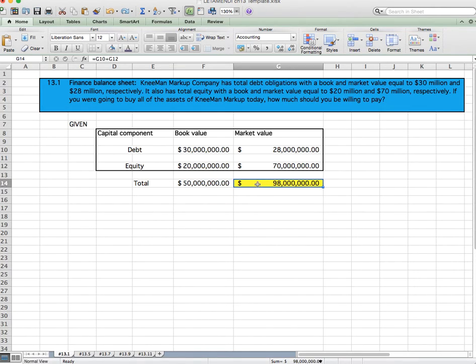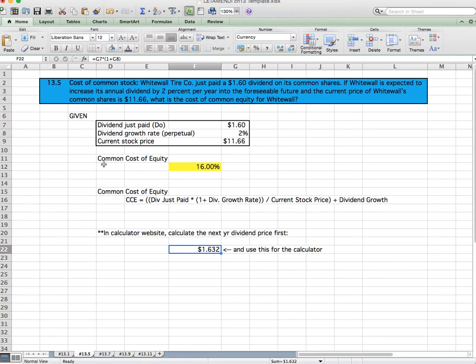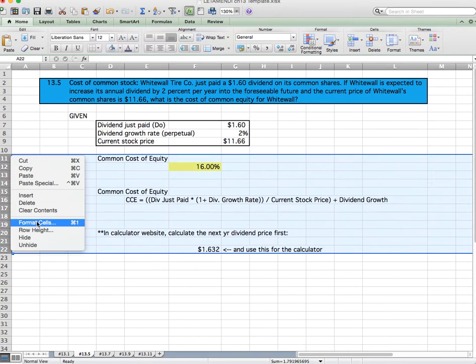right? And in order to answer the question, how much should you be willing to pay, the only thing that you have to do is just add up the two market values, and that's it. So there wasn't really a whole lot to this one. The answer is 98 million, and if you confirm with the back of the book, that's it. So not much to it. All right, so now problem 13.5. So let's hide this for a sec.